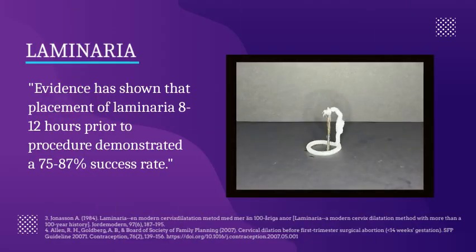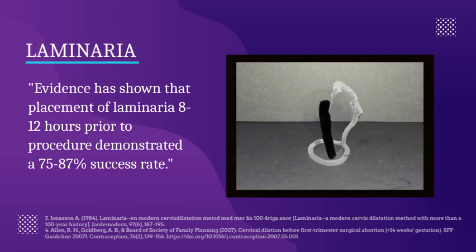If your patient prefers a non-pharmacologic option, you can consider placing a mechanical cervical dilator like laminaria or Dilapan. These dilators are placed through the external and internal cervical os and will expand as they absorb water. Evidence has shown that placement of laminaria 8 to 12 hours prior to procedure demonstrated a 75 to 87% success rate, and it has also been proven to decrease the risk of cervical lacerations and uterine perforation.